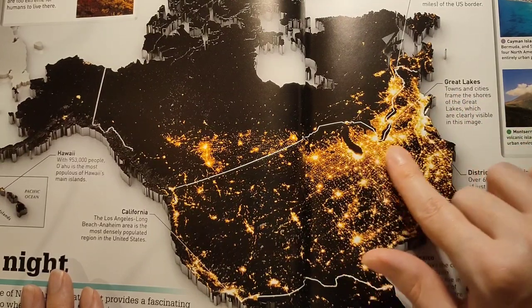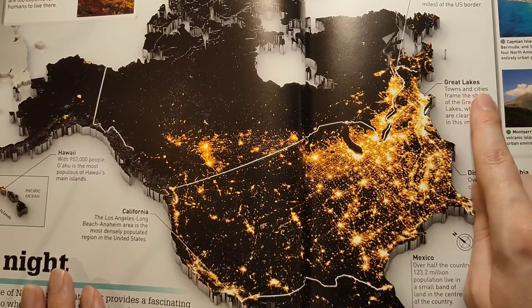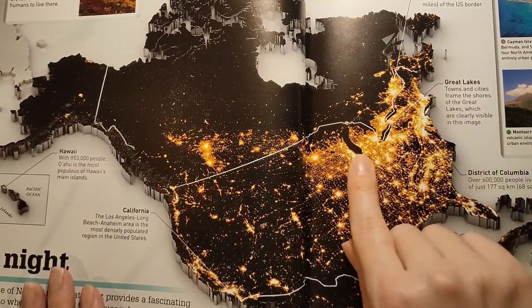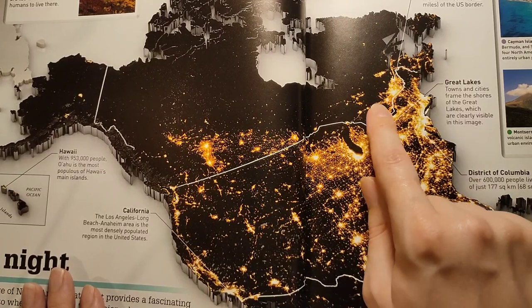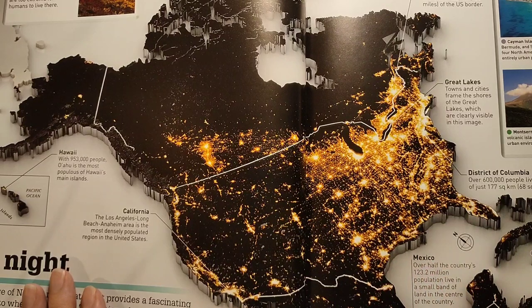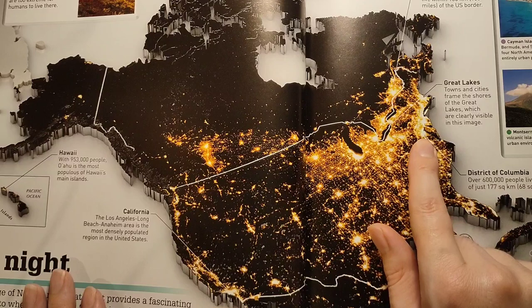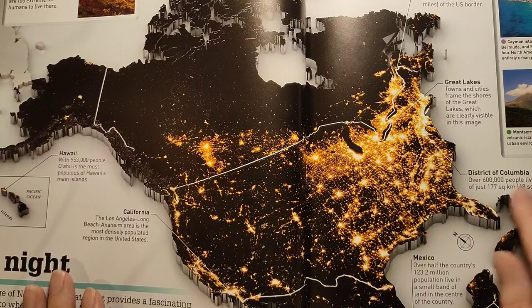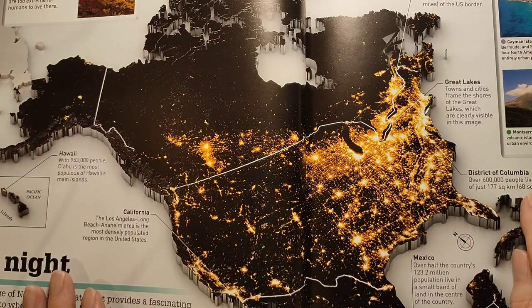Got major areas. This is the Great Lakes. Towns and cities frame the shores of the Great Lakes, which are clearly visible in this image. You can see this sort of part here and there. The District of Columbia is here. As you can see, it's very, very bright. Over 600,000 people live in an area of just 177 square kilometers. That's 68 square miles.